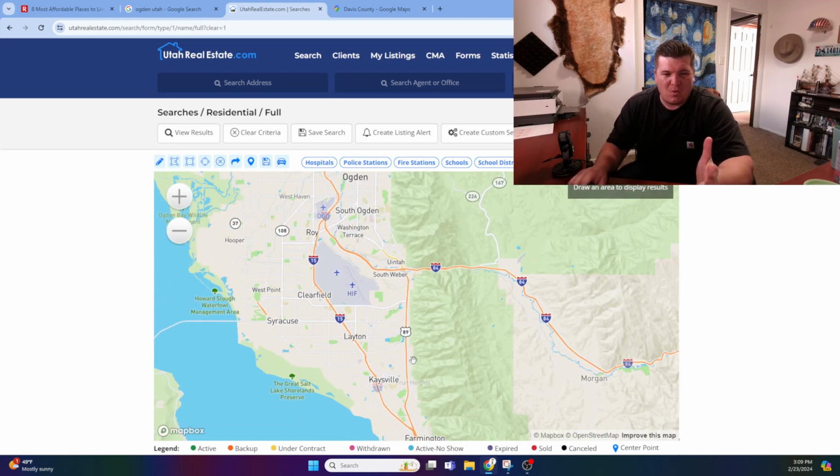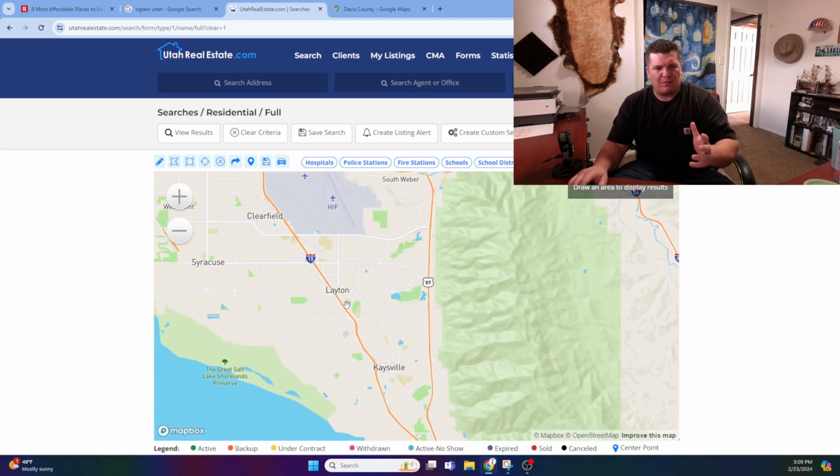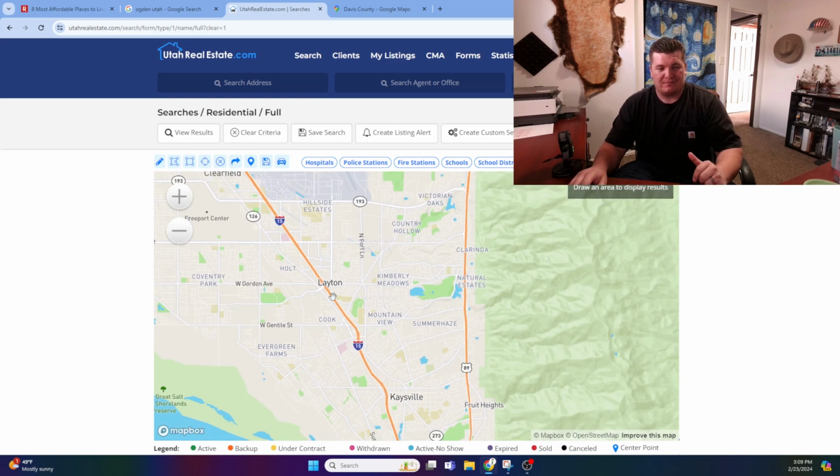And as well, you are close to the mountains. There's going to be hiking trails all along the Wasatch Front in general. Other than that, what makes Layton special, I really couldn't tell you. It's just got a lot of niceties, and it's a really community focused county in general. So take that as you will.